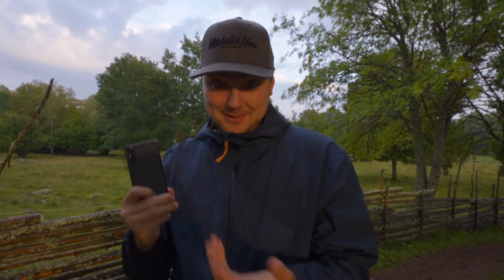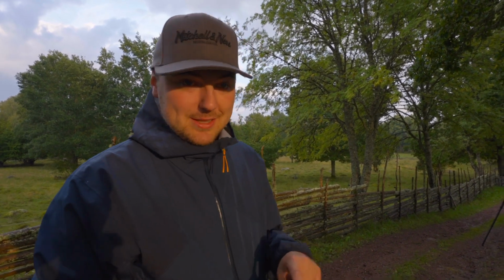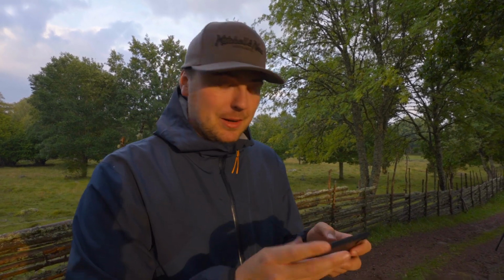So when I got this phone presented to me by Sony, they said that, oh, we have a new bokeh mode. I'm gonna pronounce this bokeh mode. It may not be right. So when they presented to me, they said, we have this new update to the bokeh mode, which is very good. And I was like, ooh, I'm looking forward to trying that out. And I'm actually very, very impressed.